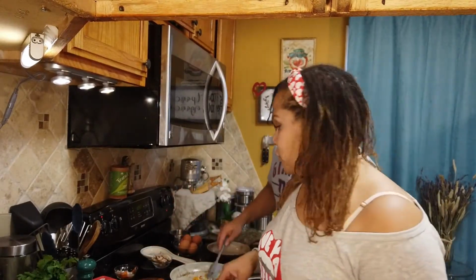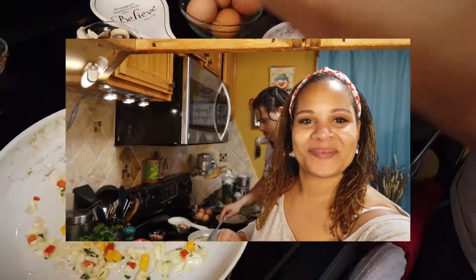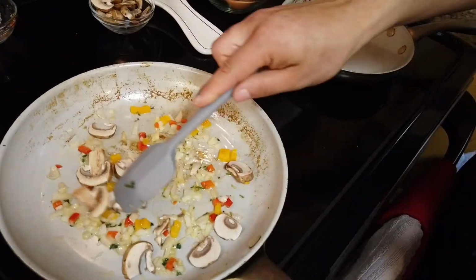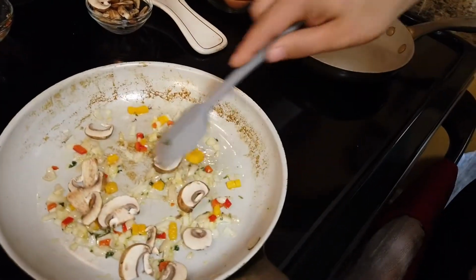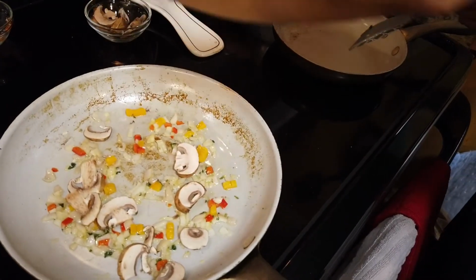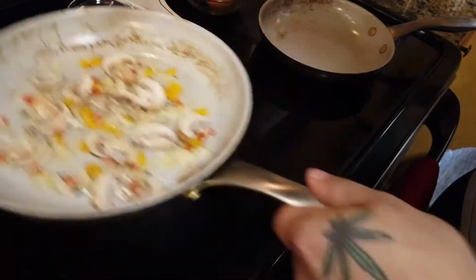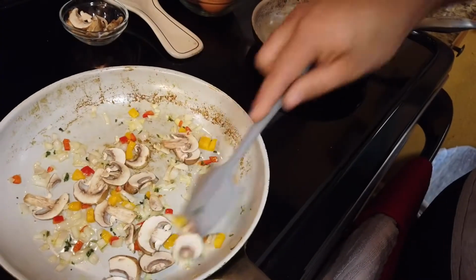Okay. So we've added our first veggies. The next thing we're gonna do, we're gonna add some mushrooms. Want some more? Yeah, add some more. Nice, that's what I'm talking about.